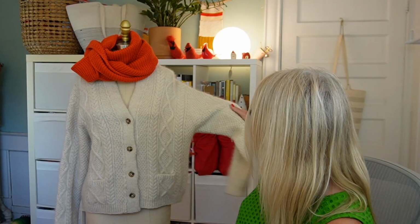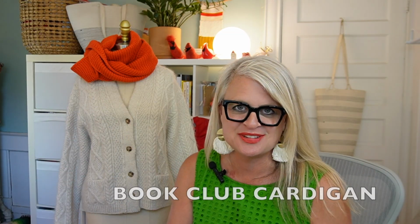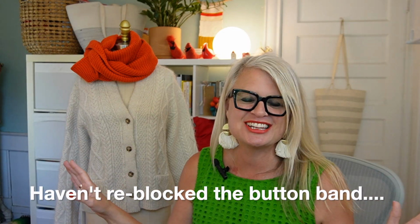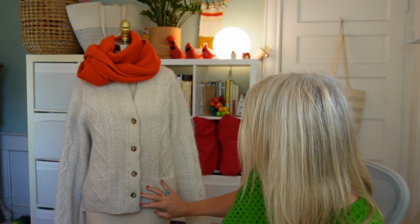So this cardigan is just incredible. It's the Book Club Cardigan by Sari Nordlund. I've talked about it ad nauseam, so if you want to learn more about it, you can go back to previous episodes. But this is just an update that I finally redid the button band. It's finished and it is gold. It is just such a great cardigan and the design is incredible.